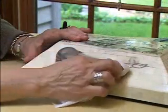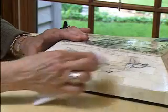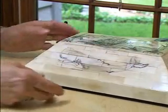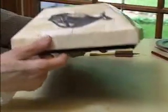Let's see how much is here. That's just amazing. The image just comes to life. There he is. Well, hopefully, after a few more days, it'll come to life like one of these guys. It's just so refreshing to come out, and I'm just so inspired by nature.